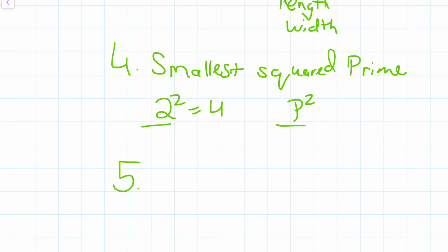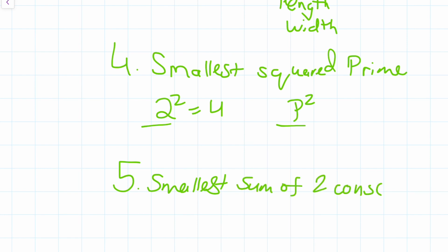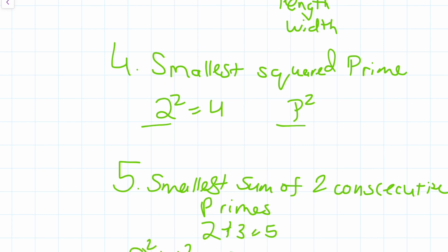5 is the smallest sum of 2 consecutive primes. 2 plus 3 equals 5, which is the one that we're talking about, and it is the sum of 2 perfect squares. 1 squared plus 2 squared. If you want to add 0 squared, that will work as well, because 0 squared is 0, so this is equal to 5.